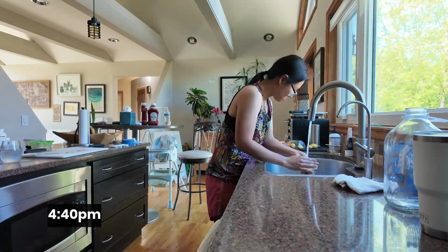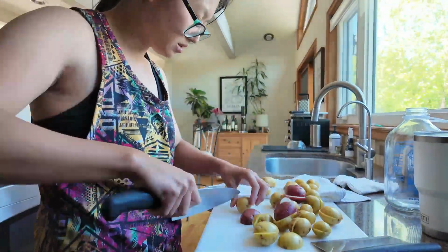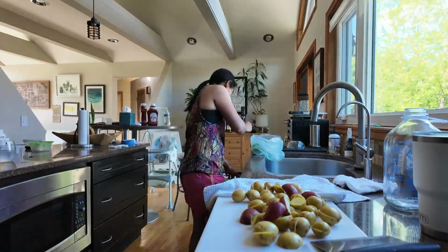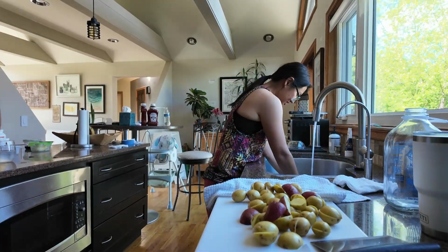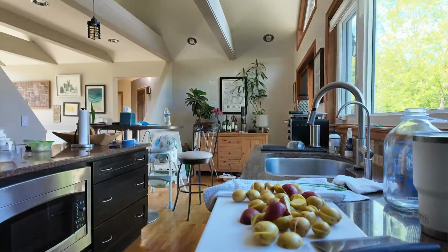I squeezed in another half hour of work, and then it was time to prepare dinner before working out. So tonight is steak and potatoes. We typically do not eat this on a regular basis, maybe once a quarter. It is a bit of an indulgence.